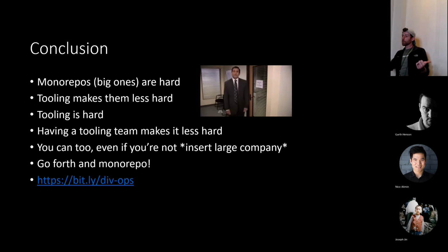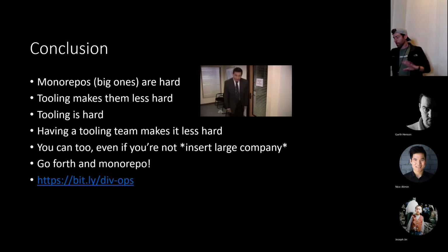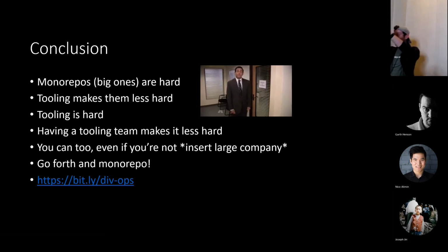I write TypeScript to build scripts. I write Docker files. I write YAML. I work on CI systems. And so we got together and I asked some people, and we came up with this term called DevOps. So, DevOps instead of DevOps.